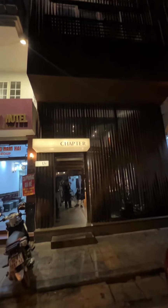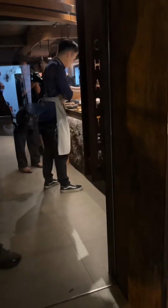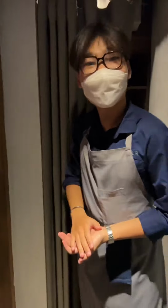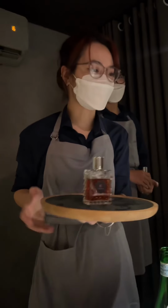This is Chapter Dining, a fine dining restaurant here in Hanoi. Let's go inside. Open kitchen. That's why I told you to come upstairs. We have a bar upstairs and also it's a nice mix of people. Exactly.